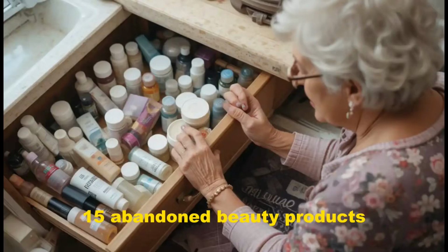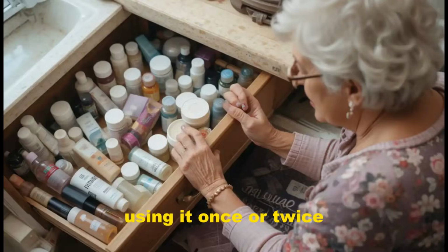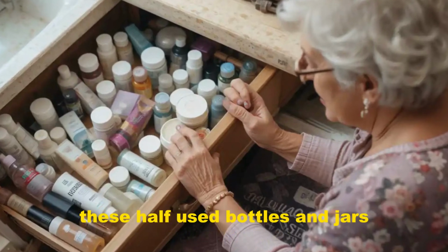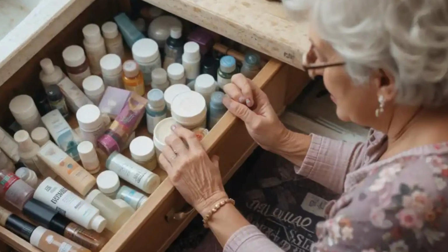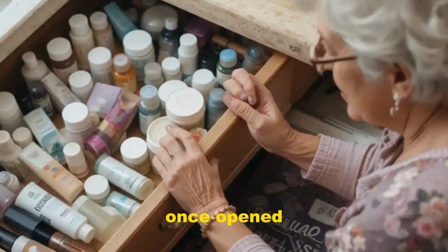15. Abandoned beauty products. We've all been there, buying a product with high hopes, using it once or twice, then abandoning it because it wasn't quite right. Yet these half-used bottles and jars continue to claim valuable bathroom space. Cosmetics and skincare products have surprisingly short lifespans once opened.